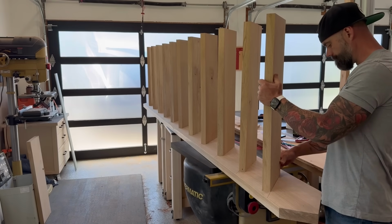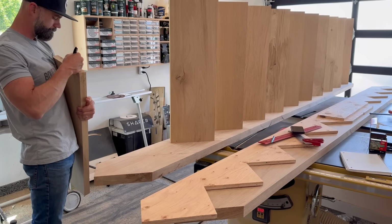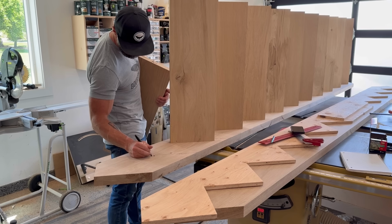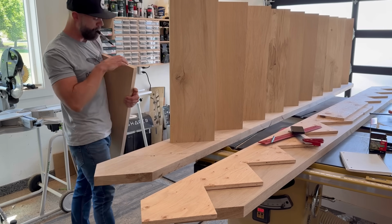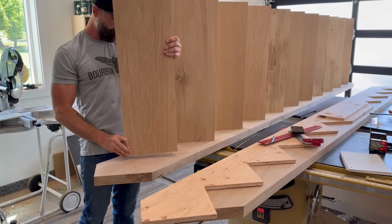Then I marked out where every single step should land, so I would have a reference point to get them all lined up. I kind of did a little picking and choosing, moving the different grain patterns around, deciding where I wanted knots, so I wanted to make sure I got all the steps back in the proper place.